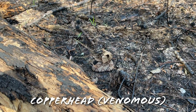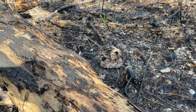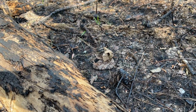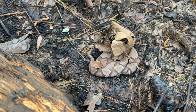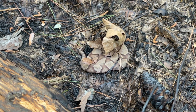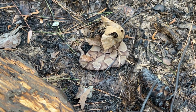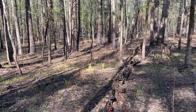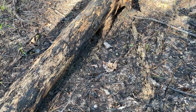So Ian spotted a canebrake up the hill, and while me and Micah were running up to see what he was talking about, Micah almost jumped over the log on top of this guy. First copperhead I've ever found in this part of Mississippi. Really cool. And something that we were kind of expecting to see today, but surprised it didn't happen sooner. All right, guys, well, we're gonna leave this copperhead right where he's at and go see this canebrake.